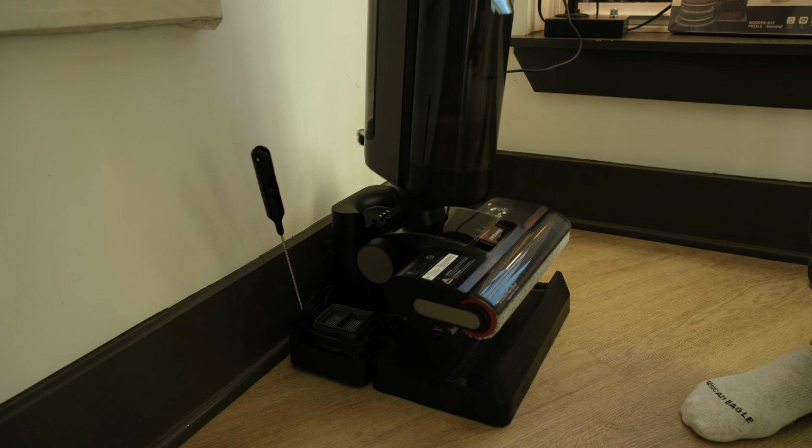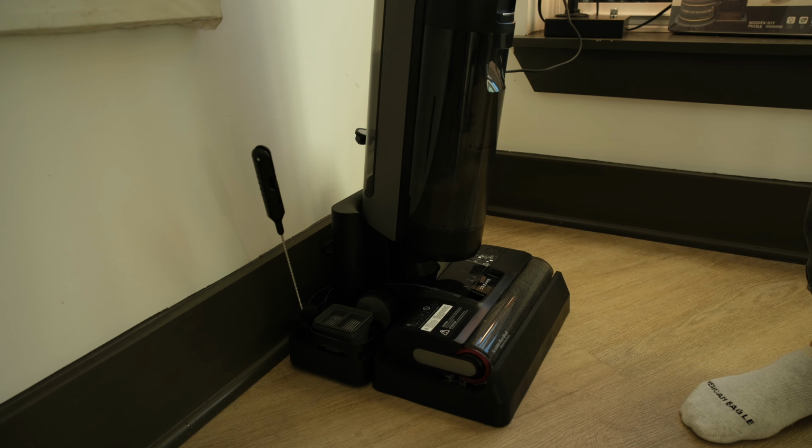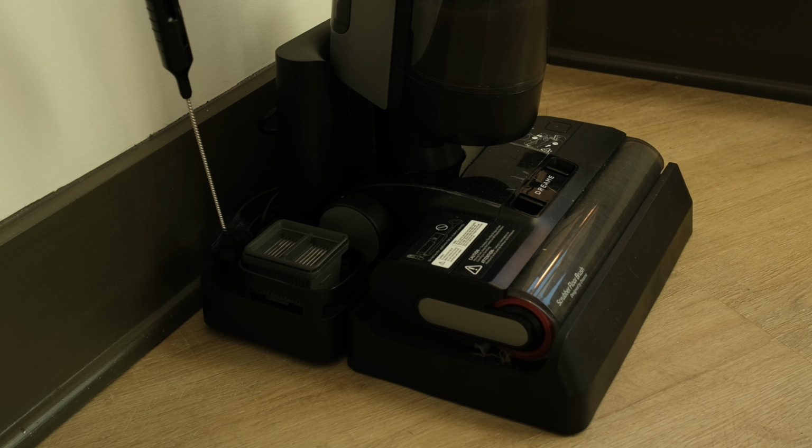It also has a self-cleaning and drying mode. So when you're done mopping, obviously the roller and the brush is going to be pretty wet. So when you put it into its dock to charge, you can have it do a clean cycle and then it actually dries itself. When I was researching other hardwood cleaners, that was one thing that a lot of them did not have, was a way to actually dry the brush.